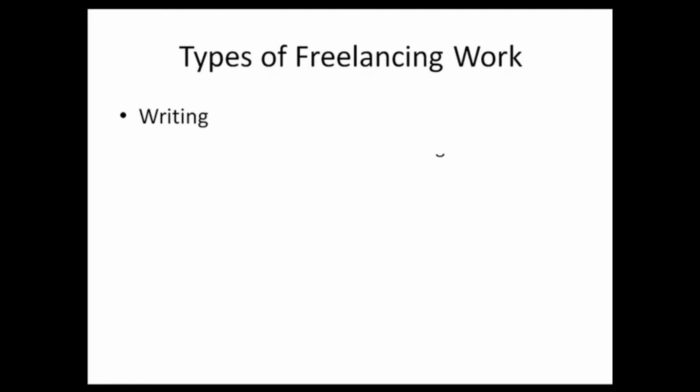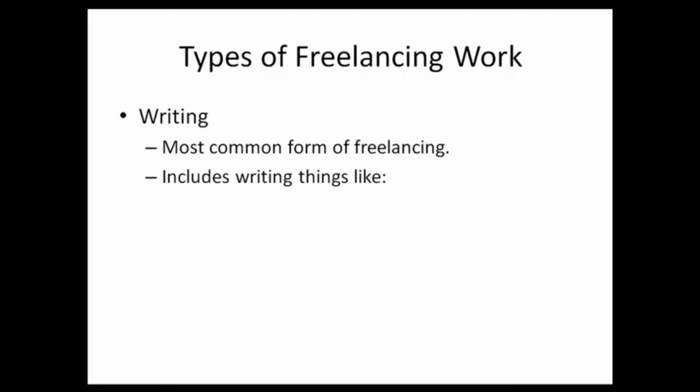There are some different forms of writing that you can do. It's the most common form of freelancing, and it includes writing different things like ebooks. When you're writing ebooks, basically you're writing an entire ebook for somebody. It could be a 20-page ebook, a 30-page ebook, or even a 100-page ebook. What's so great about writing ebooks is that you can make a great income. You could easily make anywhere from $150, $200 plus, up to $1,000, or quite a bit more just by writing.